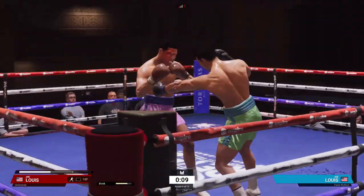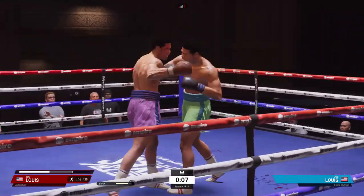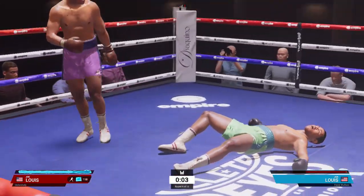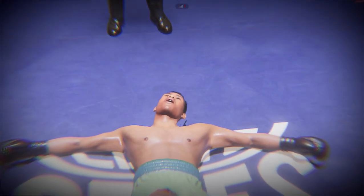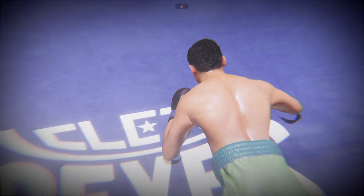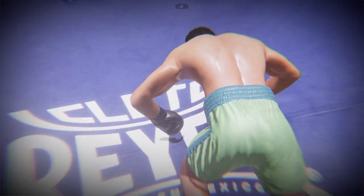This round could go either way. 10 seconds to go. Oh, and Joe Louis is hurt. The Brown Bomber goes to the canvas. 1, 2, 3, 4, 5, 6, 7, 8.